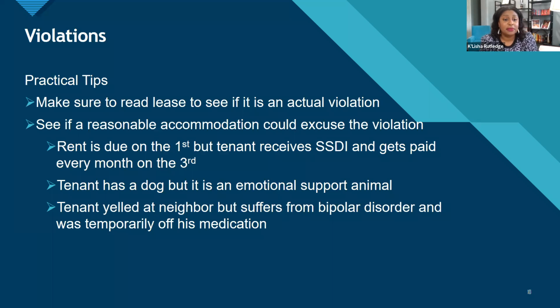Just some practical tips: make sure that you read the lease agreement to see if it's an actual violation. Sometimes landlords will give people notice to vacate or lease violations for things that aren't actually in the lease agreement, they just don't like. So just make sure that it actually is something that they violated in the lease agreement. You can also see if a reasonable accommodation could excuse that violation.